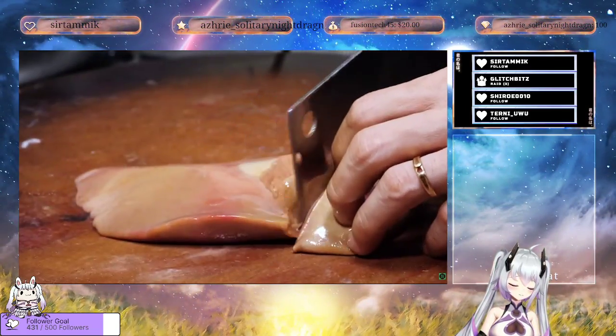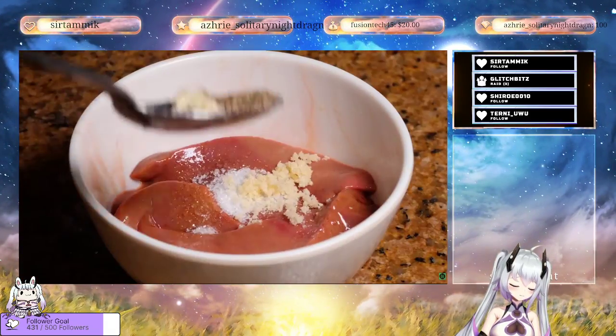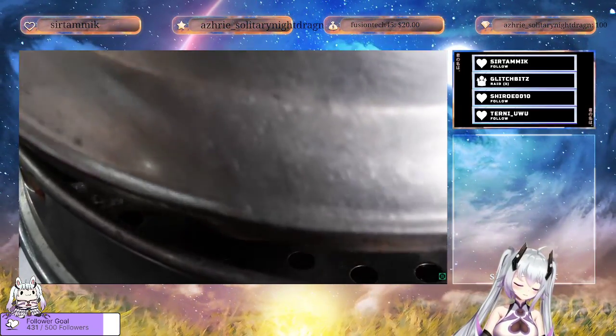The liver is cleaned and sliced into more manageable pieces. It's seasoned with MSG, sugar, and pepper. Add fresh green peppers and julienne ginger on top. All that gets steamed for 10 minutes.